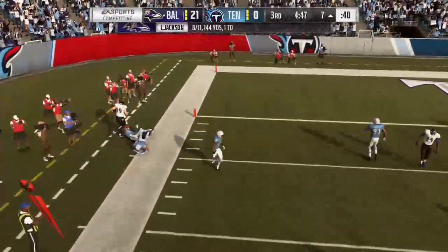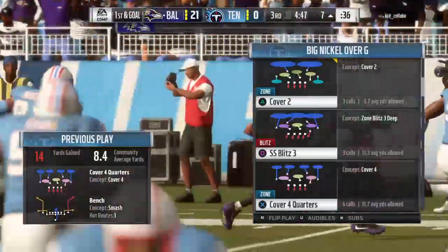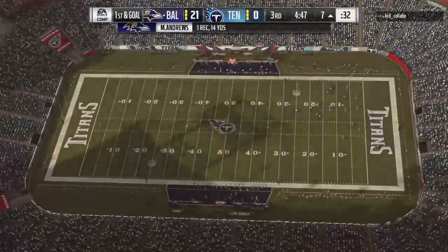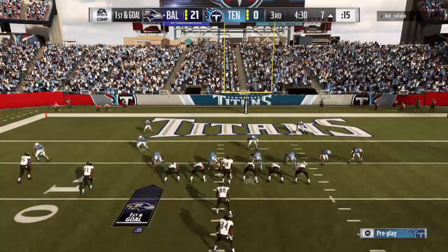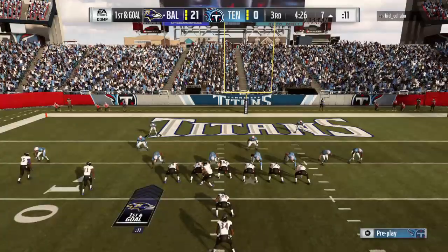Throwing the out route incomplete. It's Andrews. Back-to-back nice gains. That one for 14 yards and another first. I like how they worked the tight end on a nice little under route there. And if you're going to give him that much space, he's not even going to catch the football. He's going to run away from you a little bit, and that's exactly what he just did there, picking up extra yardage. All right, now, lucky 56.